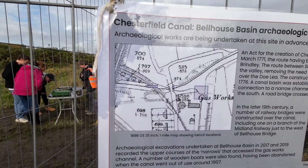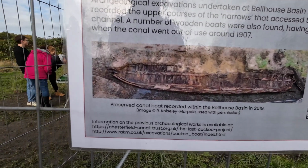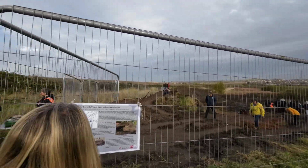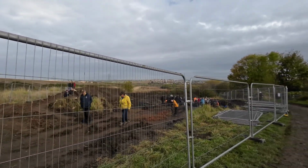And there's the gasworks, and there's the boat. Yeah, that's the one you stood on top of. Cool, isn't it? That is cool, yeah.